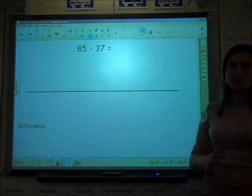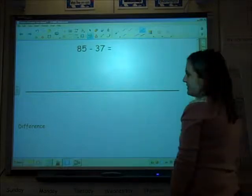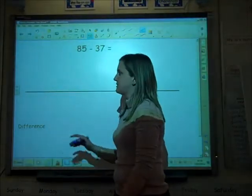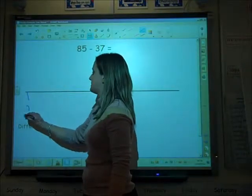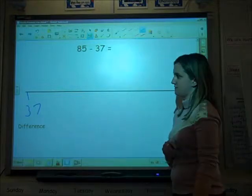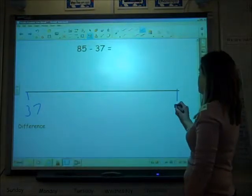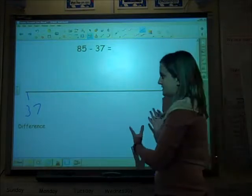When they do get a really good understanding of the difference, and we do get there because we do lots and lots of practice, then they really understand it, and they don't need to start at 0 because they understand that they've taken away that 37 already. So they start their number line with 37. They know that that's there and it's gone, and they're going to count on to 85. So they do exactly the same.